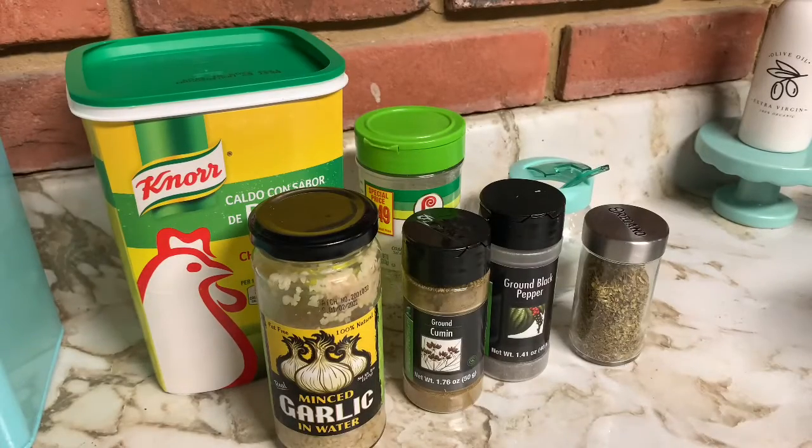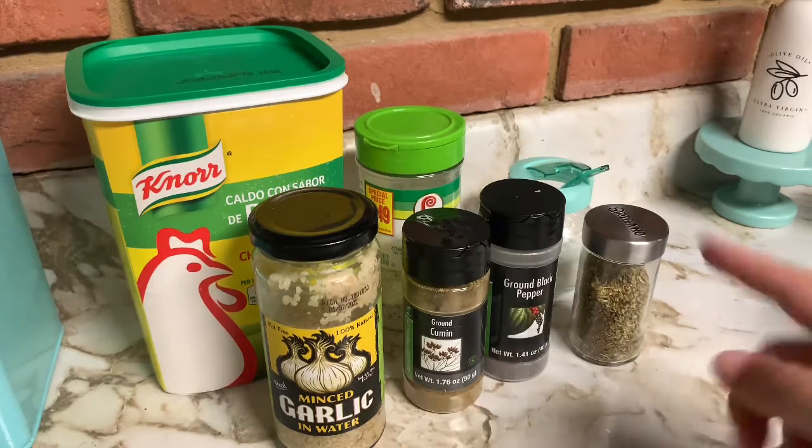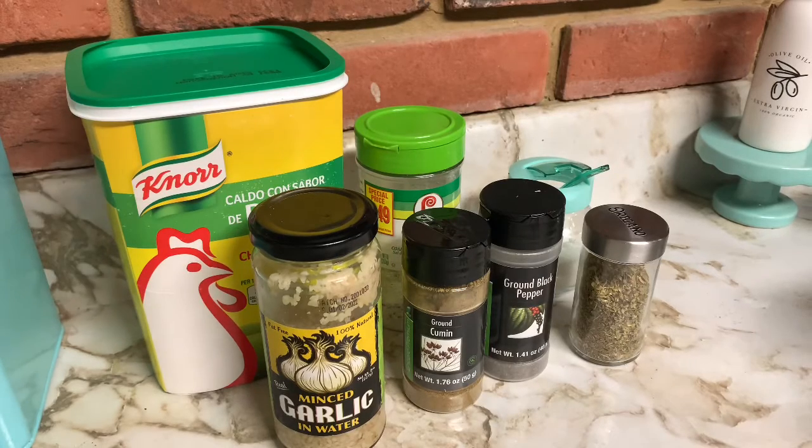Hey guys, I'm gonna show you the ingredients that I must have all the time in my home when I'm cooking. If I do not have any of these, I definitely take a trip to the store and make sure I have them in stock. I usually buy more than one of each of my ingredients or my spices or my must-haves, I guess.